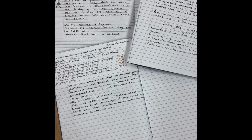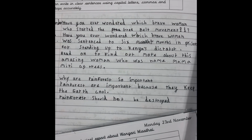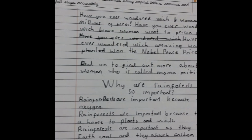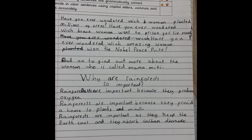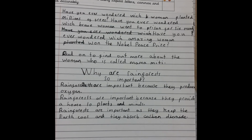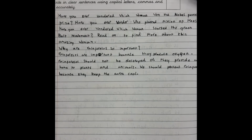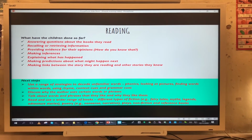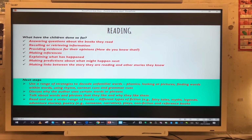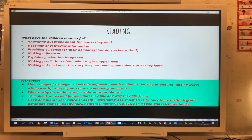Here's some examples of the reports the children started writing today. I think these are amazing pieces of work. Here are some things the children have done so far when they're reading. There's also some next steps. You might want to pause the video now and read it in your own time.